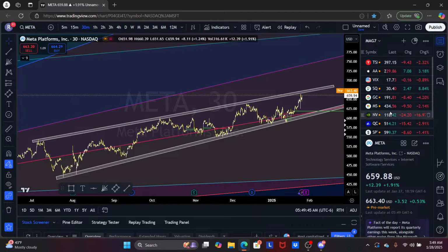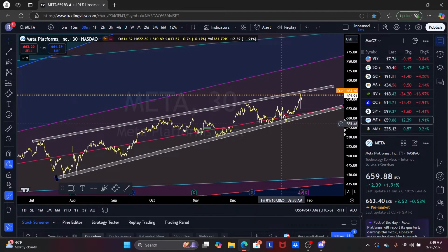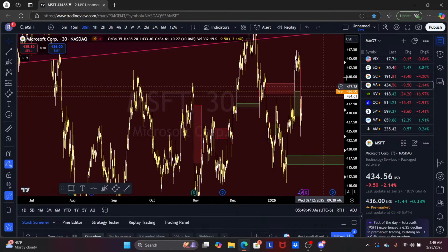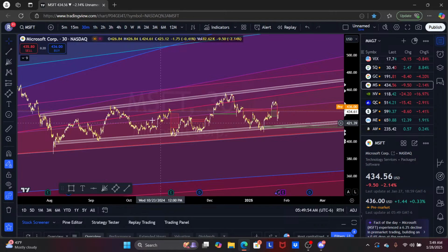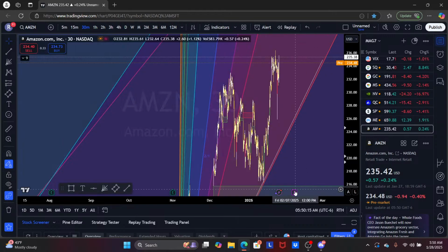So the upside might be the only way that we go with Meta earnings. It was Tesla, it was Meta, and it was Microsoft. Microsoft has kind of an upside trend too. It's been respected since August, going into earnings. So if we get this little drop down here, that could be a nice move back to the upside toward this 466 level.